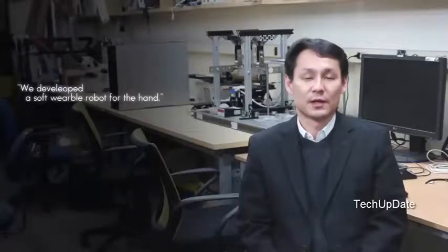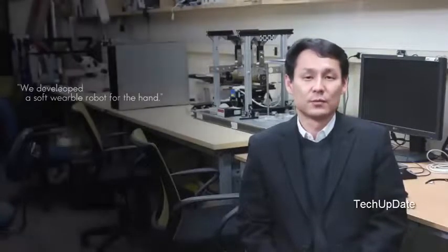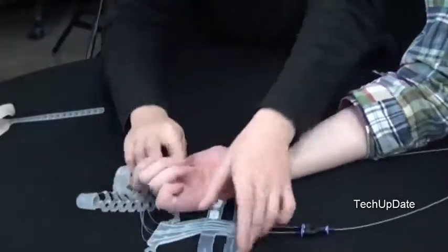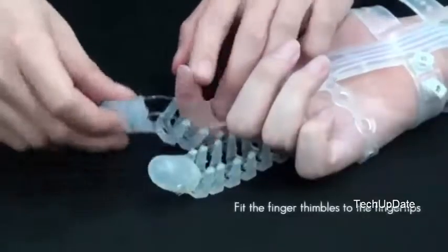Help people like Mr. Zhang, we have started developing a soft aero robot for the hand that is comfortable enough to be worn every day and assist their daily living. We started to develop ExoGlove Poly, considering several aspects. ExoGlove Poly is a tendon-driven soft wearable hand robot made of polymer.